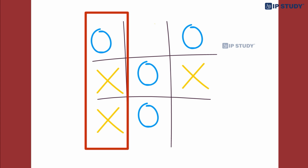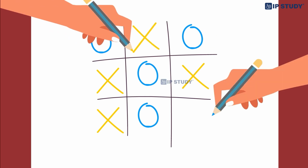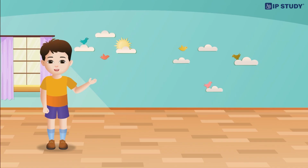Tic-tac-toe. Tic-tac-toe is played on a 3 by 3 grid by 2 players who take turns placing an X or O in one of the 9 spaces. Either player can begin the game.